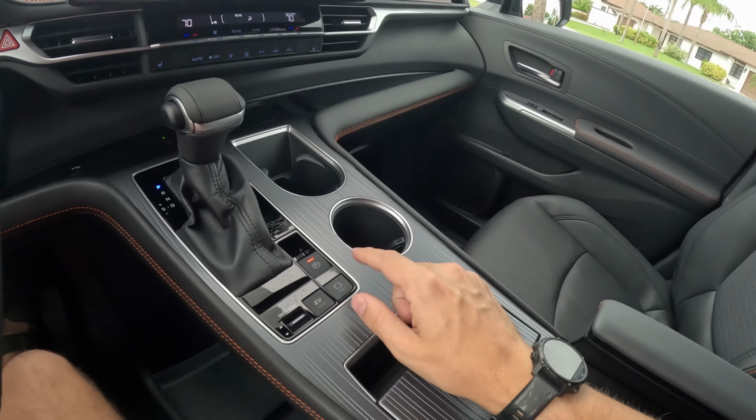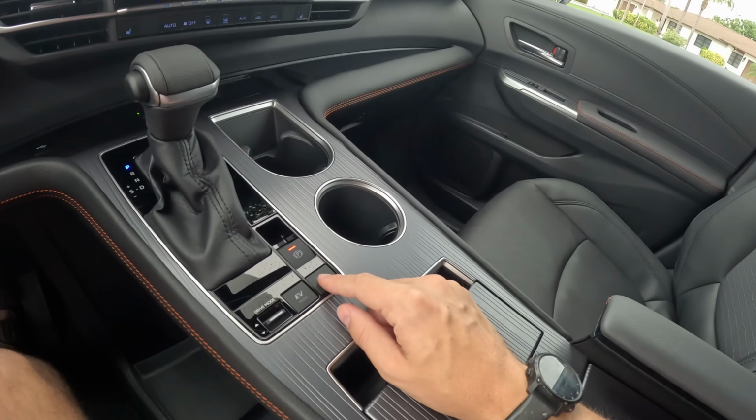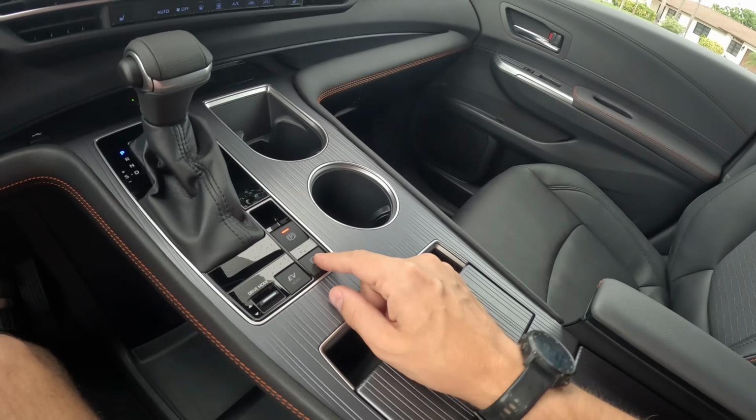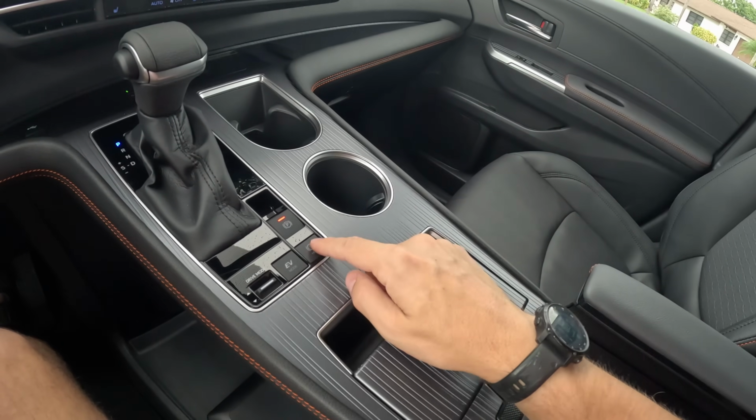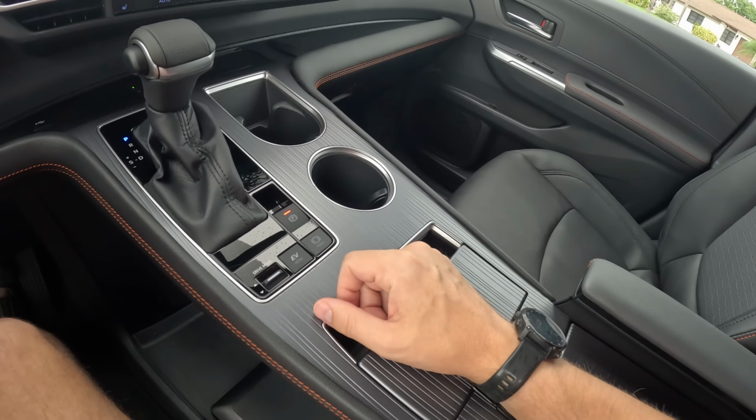I could say that 100 times in a row, but this is a technology that I wish was on my car as well, which is an auto brake hold. So pretty much holds your brake when you're in stop and go traffic, and then releases the brake when you press the gas pedal. Love that feature.